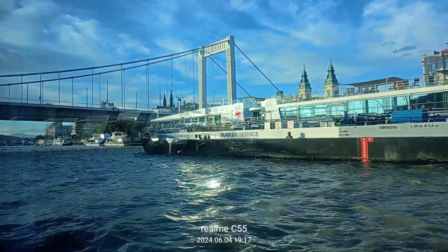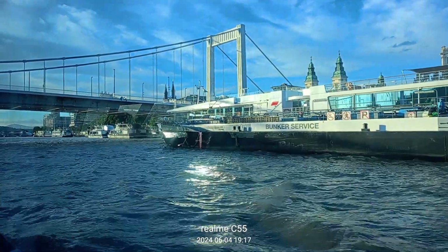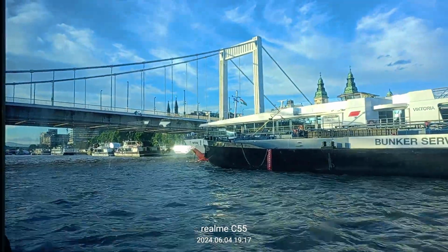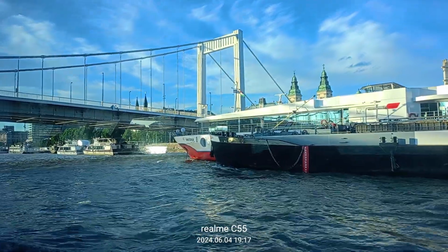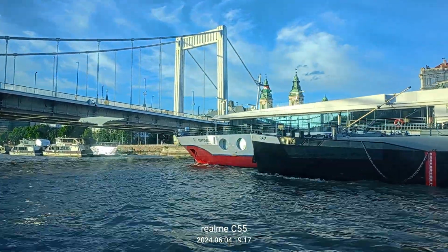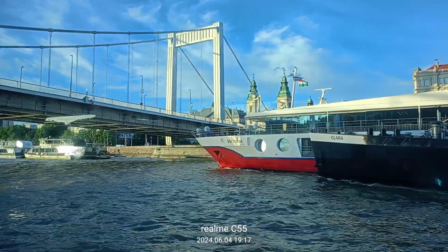And the Elizabeth Bridge was rebuilt after destruction during the Second World War. The communist government finally sought to demolish the church because it was unstable. But the church was saved. You can see the main street visit the square in the church.